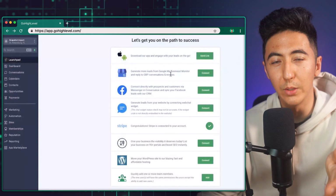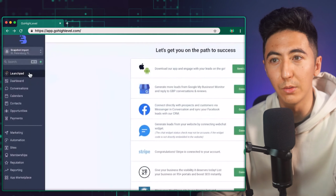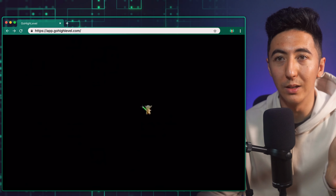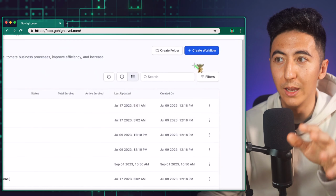Once you've created your High Level account, it's very easy to get set up for connecting your Google My Business. All you need to do is, from the launchpad, click on connect, and you can connect your Google My Business account just like that by signing into your Google. Once you've signed into your account, now you can set up the automation. That way you never have to ask for reviews. It'll happen automatically.